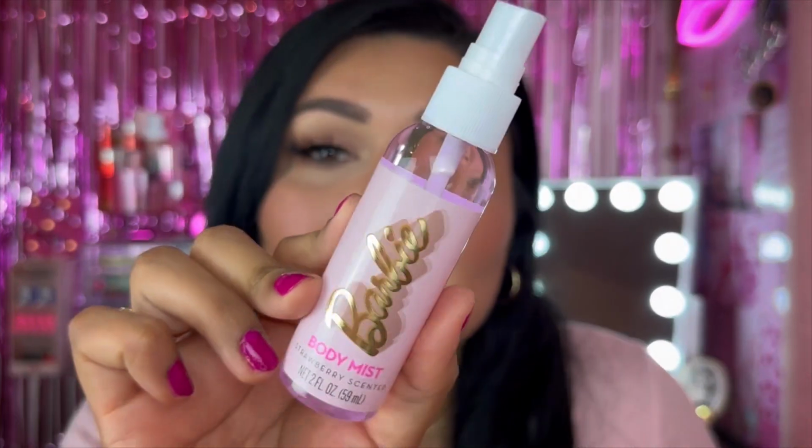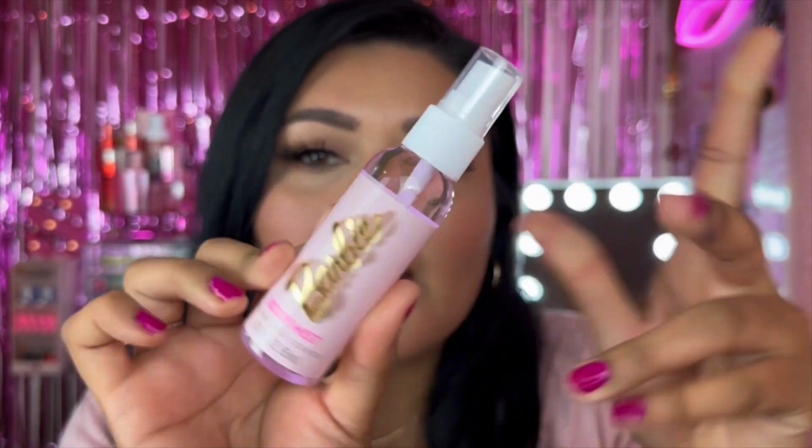Not the best smelling body spray to me. It's just very much like grape vibes. Yeah, it's cute. Again, not my favorite scent, but I just thought it was so cute because of the packaging. So yeah, if you don't like grape scented kind of products, I don't know if you're gonna like this, but I thought it was cute. Love it. Obviously got it for the packaging.